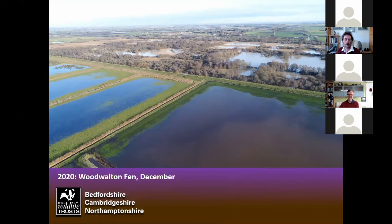But what else happened last year? Well, we had the floods. And this is what Woodwalton Fen looked like in December 2020. You can see here Woodwalton at the top of the picture amongst the trees there. You're looking from the west side, looking over the west bank, and it's pretty much inundated.